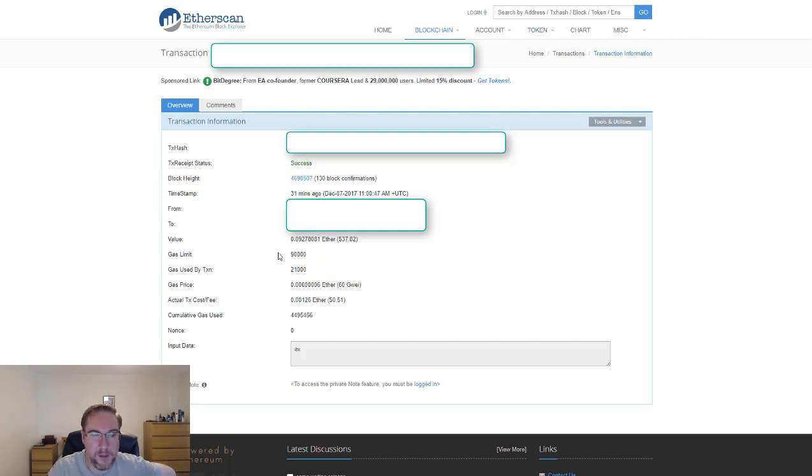Transaction, if you're unfamiliar with gas limits, is basically the speed at which it's actually sent. When you send your own payments through MyEtherWallet or your Nano, whatever you use, you can set those limits, which means that the actual cost of the transaction will change in value as well. So the transaction speed is typically dictated by the gas price and the gas limit.